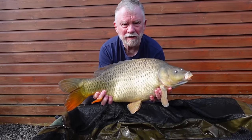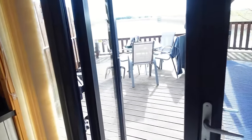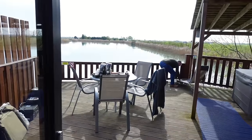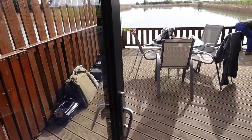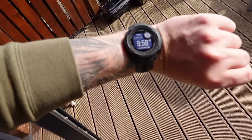Great stuff. Time to pull the rods in, because we're going to go out and check out Ely, the town area. So rods are about to come in, and it is 10 o'clock.